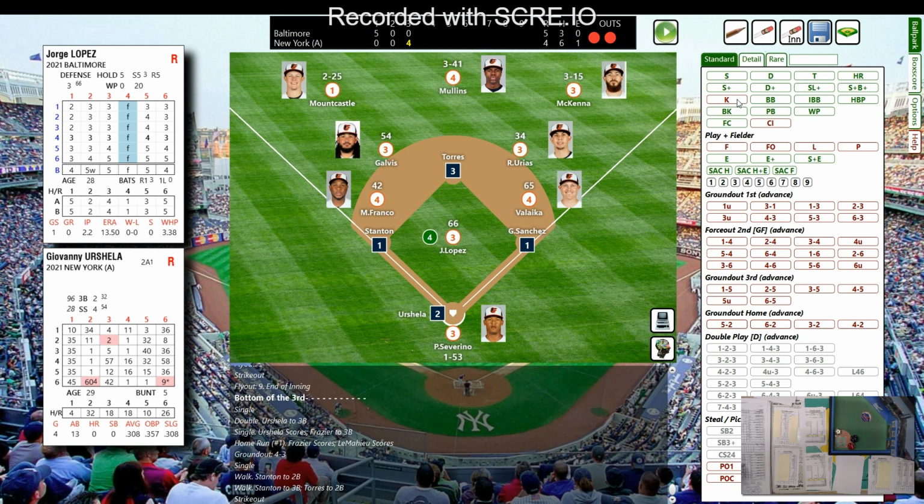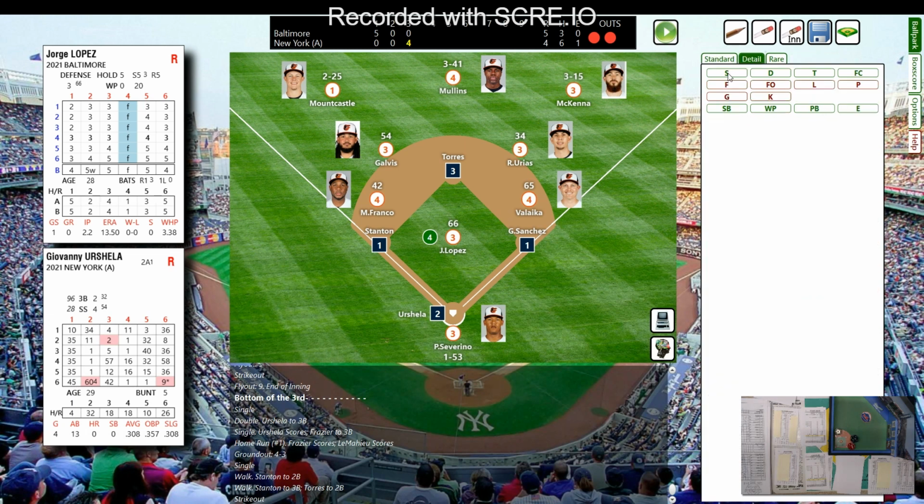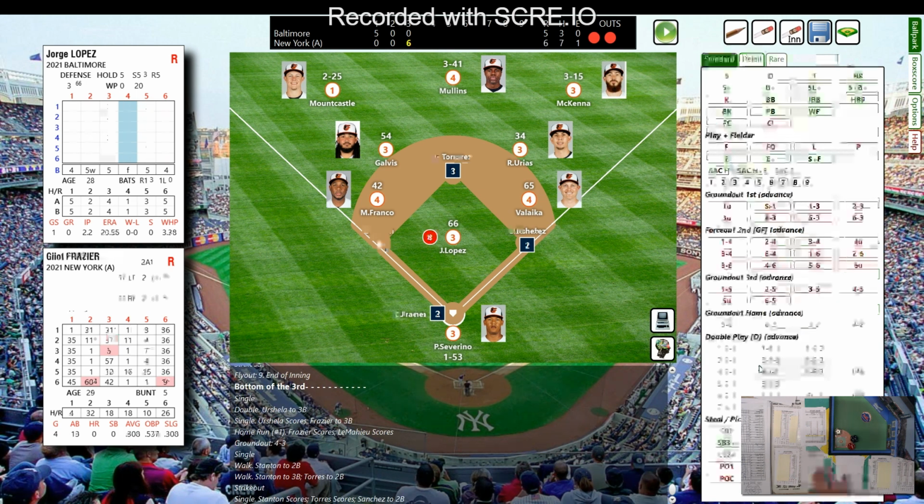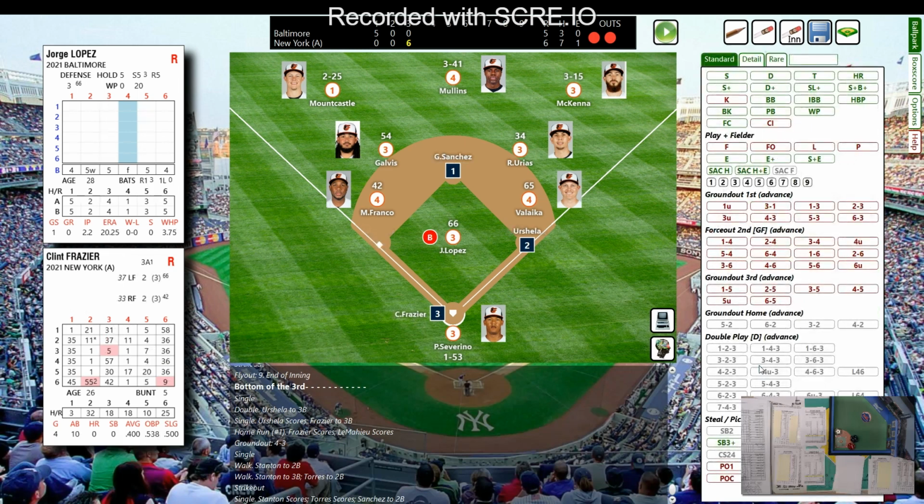Yikes. 1-run score. That's 4, 5. And he stops at second. So 4 and 5. 2 RBIs for Urshela. And the Yanks take the lead. Next is Clint Frazier. Oh, that's going to be it. And that's going to be it for Lopez. Yes, sirree. Going to go to the bullpen, and we're going to bring Armstrong. Grabbing Armstrong.